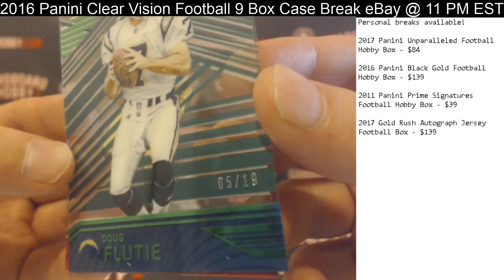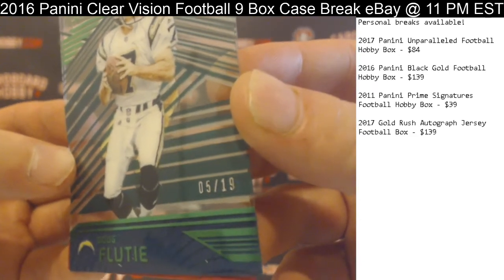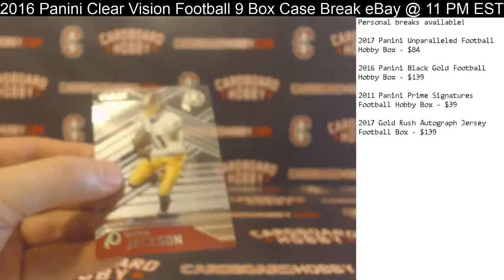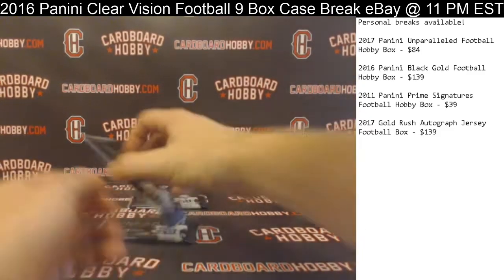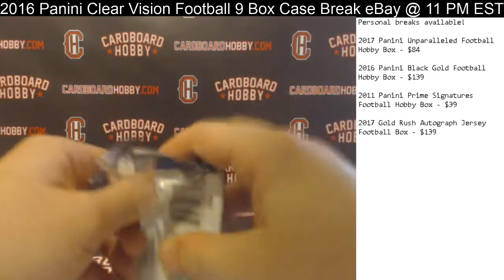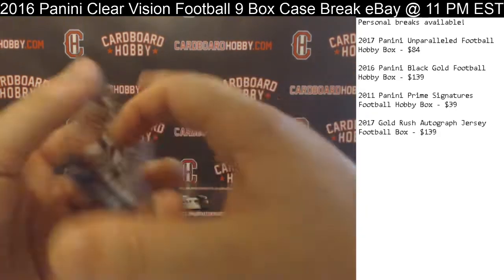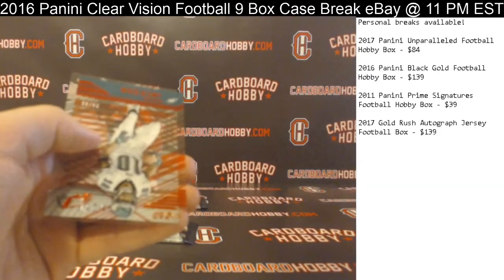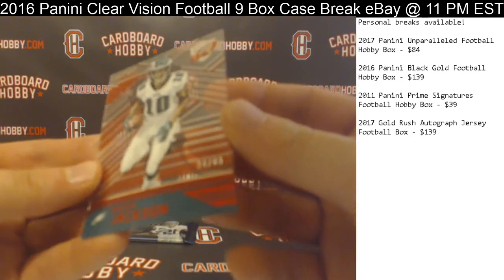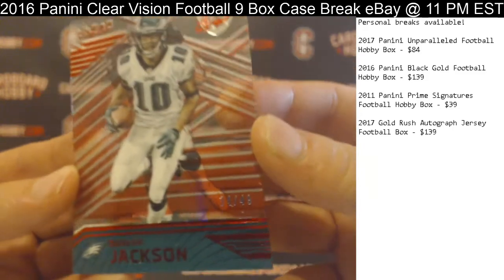Jags, Carolina, and the Steelers won, I'm almost certain. Actually, I am certain, I already sold. Oh, 5 out of 19 Doug Flutie, Chargers, there you go. The Jets, I'm not sure about. I'm going to check here. I'll post the teams that are available. I got 7 teams available. I know that because I looked at that a little bit ago. I just can't remember the exact teams here. I'll look them up in just a minute, guys. 34 to 49, DeShaun Jackson, Eagles.